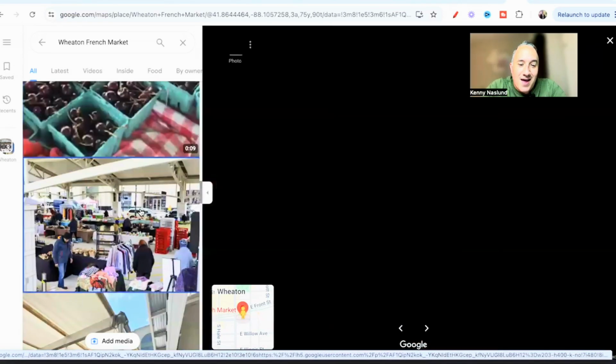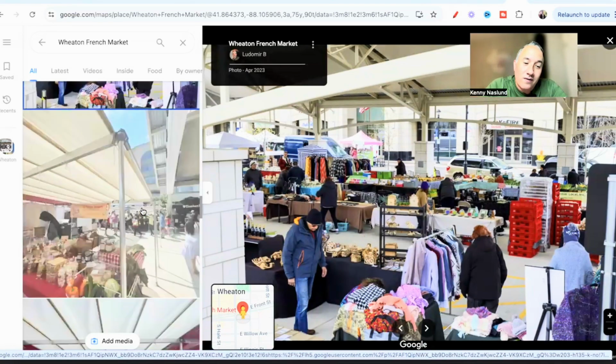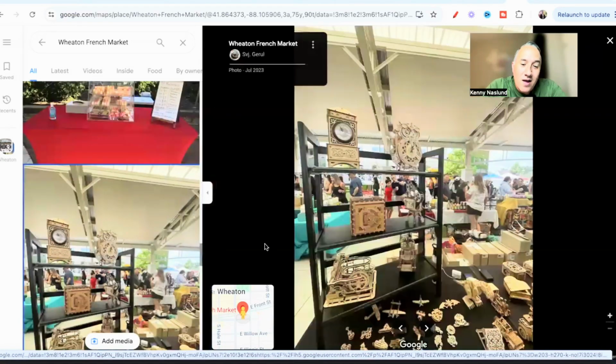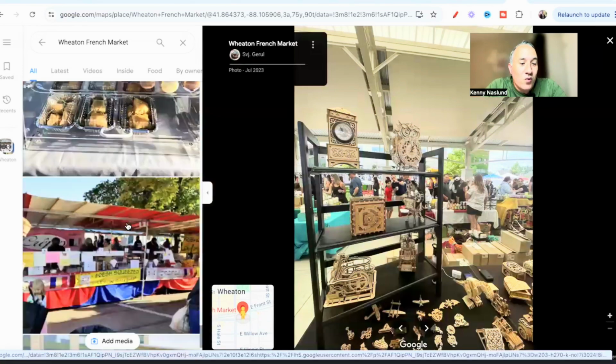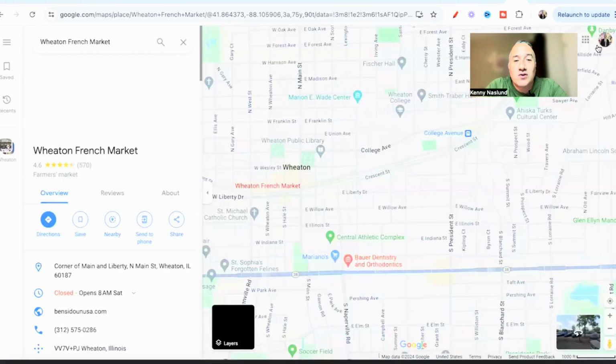Now, I will have to say, it happens every Saturday, only for a few hours. So if you're in the area, make sure you stop by, check them out. One of my favorite places that hasn't shown up here on the photo is Rustic. Rustic has delicious foods that are pre-made. It used to be by a chef that has retired and no longer has his restaurant.